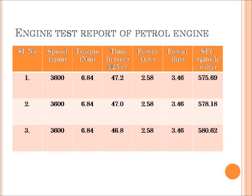This is the test report of the petrol engine. The speed of the engine is 3600, which is the rated RPM, and the torque obtained by the engine is 6.84 in 47.2 seconds, that is for 25 cc. The power of the engine is 22.58 in kilowatt and 3.46 in HP.